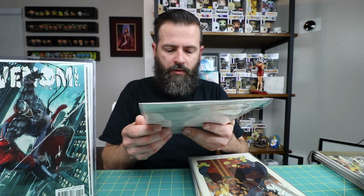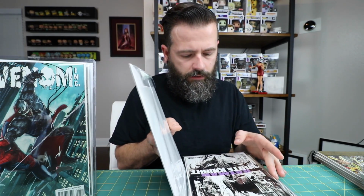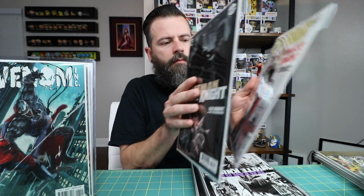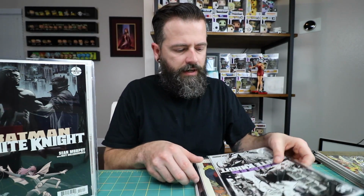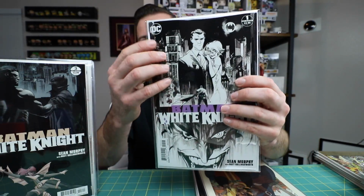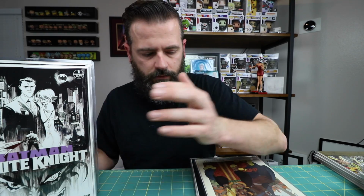Batman White Knight, number 3. Ooh, I got a 3rd printing. There we go. Batman White Knight number 3. I got covers A and B. That one's the harder one to find. I got Batman White Knight, the 3rd printing of number 1. I like the 2nd printing where it's all red. But I didn't buy one, and I really regret not buying the 1st printing.